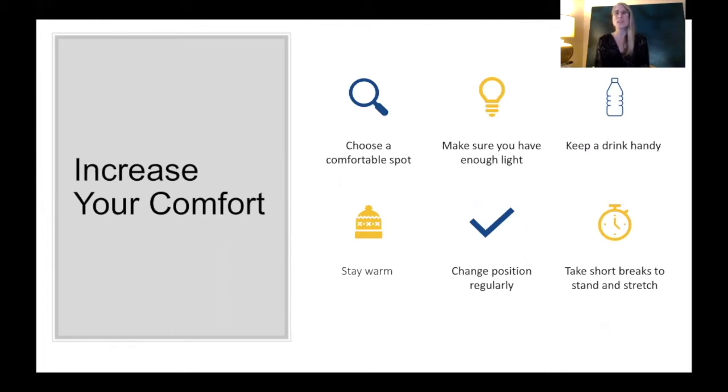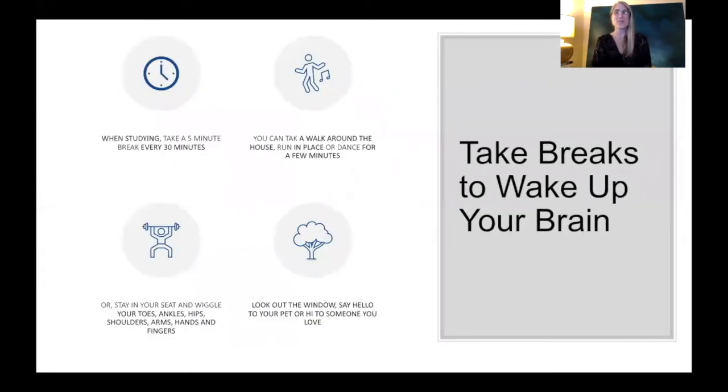Change position regularly. Never good to just sit in one place for too long. So sometimes it's also good to take some short breaks to stretch or stand. And then along those same lines, taking a break to wake up your brain. So when you are studying, try to do it in 30-minute chunks. Every 30 minutes or so, take about 5 minutes to stand up and move your body around.